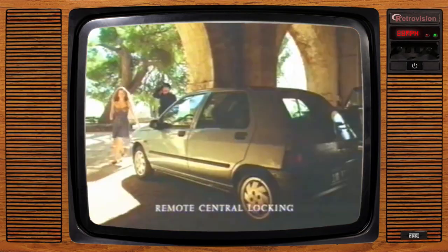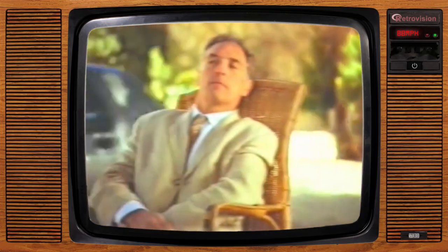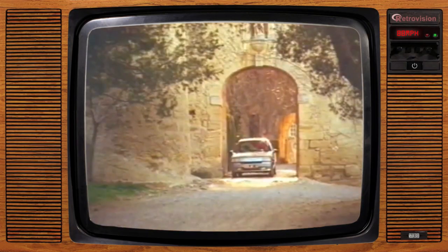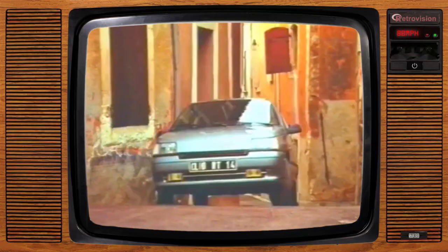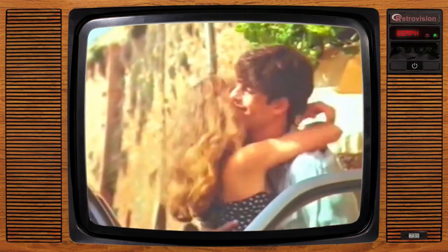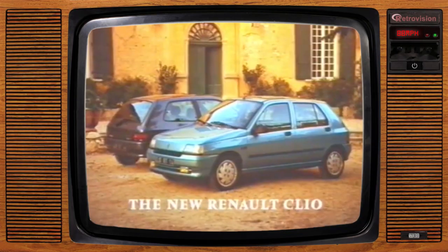You may be looking for a car that's small and practical. But you still want a car that feels luxurious. Well, now you've found it, because while the Clio is certainly small, it's perfectly formed. Nicole? Papa? The new Renault Clio.